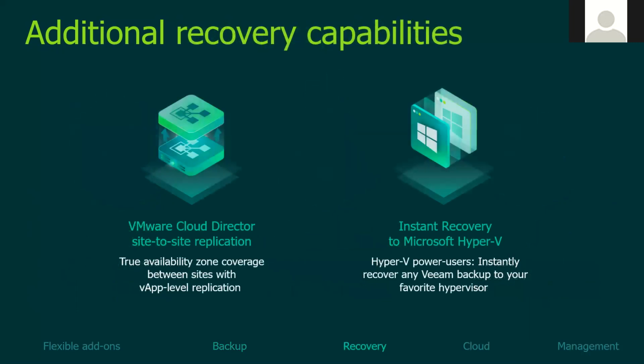We have more additional recovery capabilities, right? So we now support vCloud Director site-to-site replication. That's a big one for a lot of our service providers. And instant recovery to Hyper-V. I keep on talking on this one because we can literally recover anything, anywhere at this point. And that's huge, right? So all those Hyper-V customers are rejoicing at this, right?